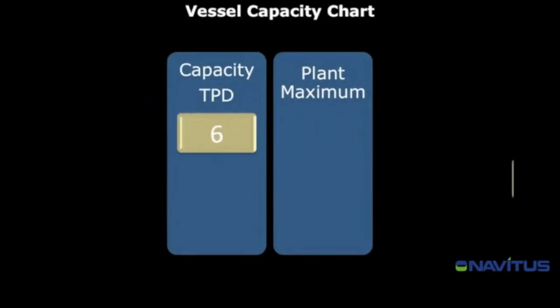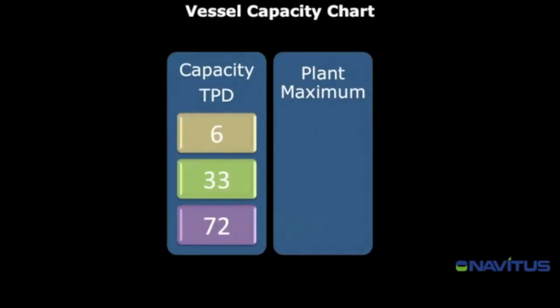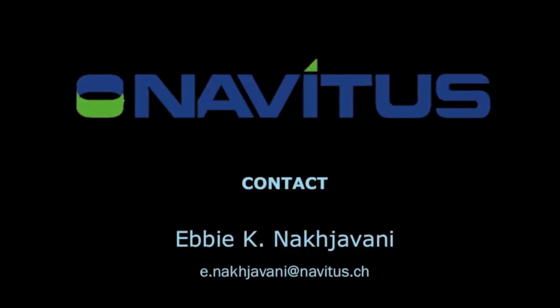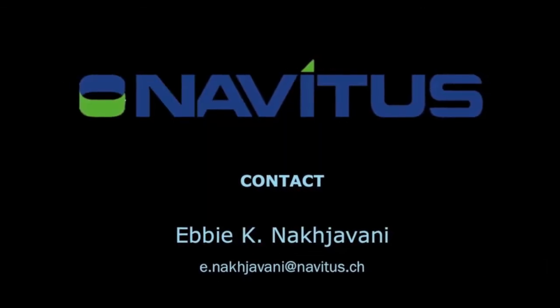Modules of 6, 33, and 72 tons per day can be assembled to create plant sizes of 18, 100, and up to 500 tons per day plants. A winning, solid, green business venture.